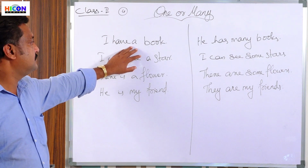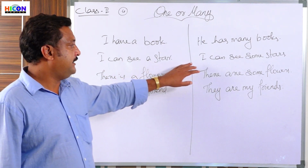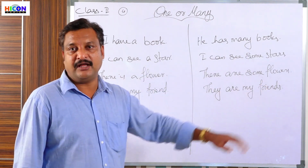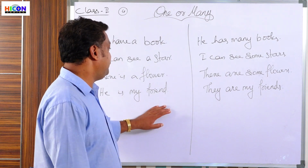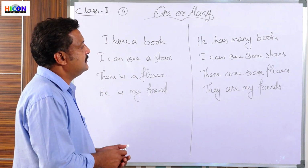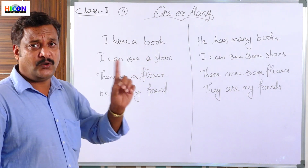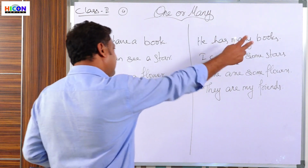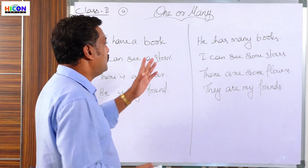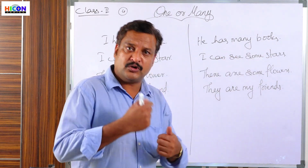I have a book. He has many books. I can see a star. I can see some stars. There is a flower. There are some flowers. He is my friend. They are my friends. Right? So in these two boxes, what does this mean? I have a book means I have one book with me, isn't it? He has many books means what? He has more than one book, isn't it? So book means one. Books means more than one.